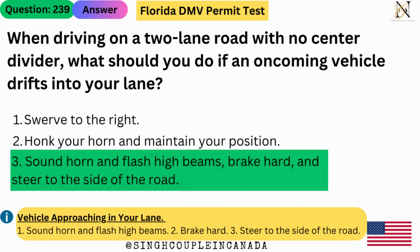Vehicle approaching in your lane. 1. Sound horn and flash high beams. 2. Brake hard. 3. Steer to the side of the road.